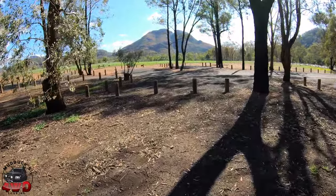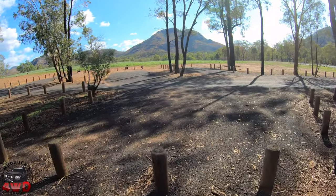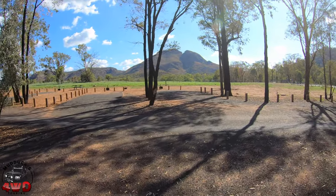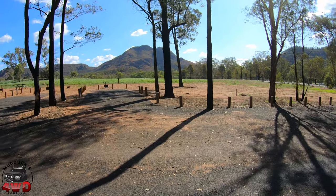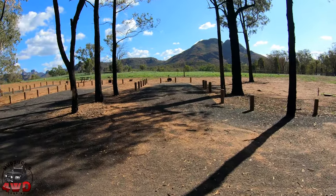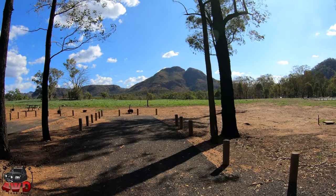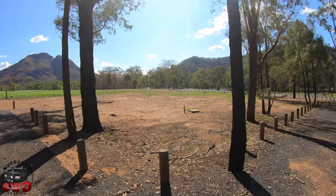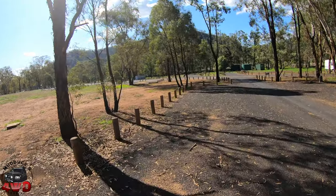So, not much is growing in here, I don't think. But they are trying to regenerate over there. So, a lot of nice grass in that area. I don't know where you can see that mountain, but that's the backdrop for when you're camping here. How pretty is that? That's just a part of the geography of this place. So that's B2.